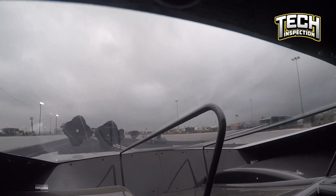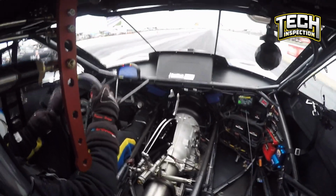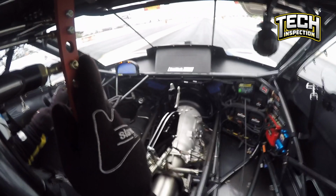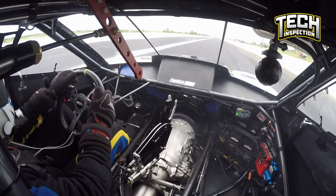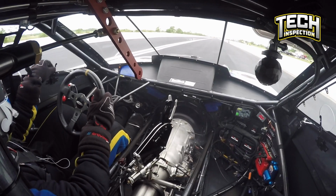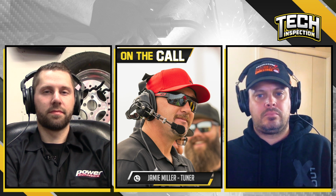So if we want to try a different converter, we have that drive shaft plot now. Then we can move our engine plots out and figure out the trend of this new converter, and the RPM range the engine's running in to achieve that same ET. It gives us a huge advantage. We can make these changes much quicker having all this data.